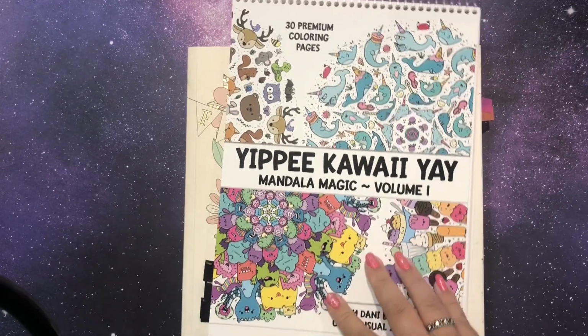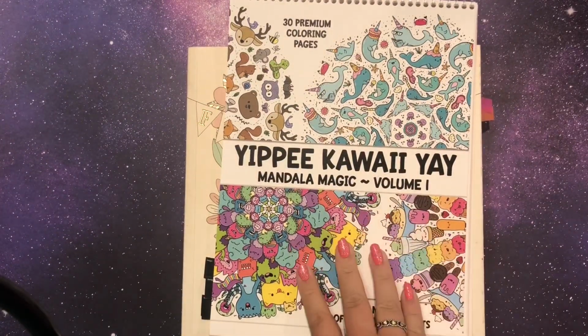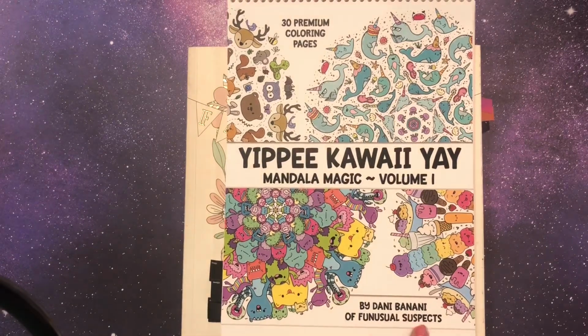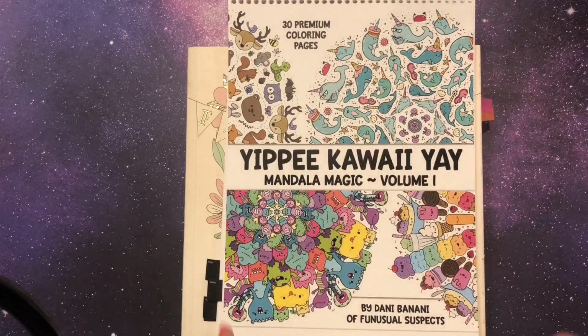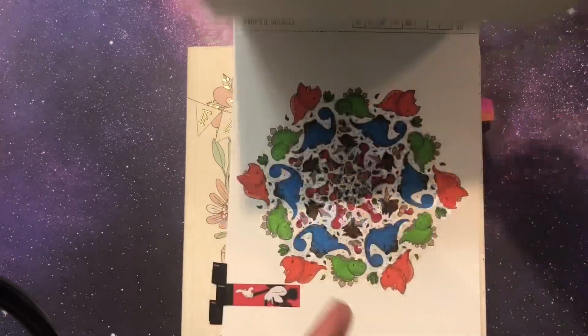So, this book, you should have just seen a review of this book. I got this from Etsy. I love it a lot. Yippee Kawaii by Danny Banani of Fun Usual Suspects. That's the Etsy name. I'm going to try to link everything, but I don't have the best luck with remembering to link everything. So hopefully it's down below. And if it is, they're all Amazon affiliate links, except these guys. This is obviously Etsy, so it's not going to be an affiliate link, but I did 5 pages in here.